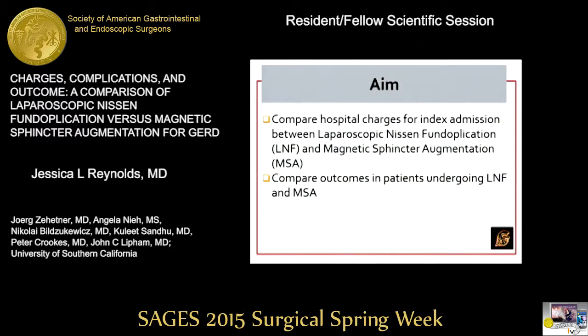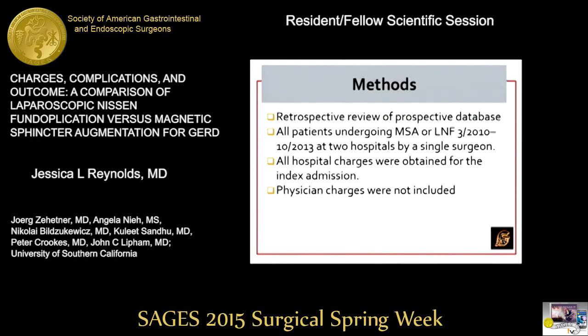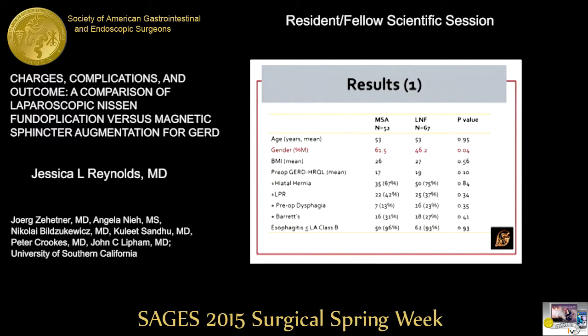So the aim of our study was to compare hospital charges for the index admission between laparoscopic Nissen fundoplication and magnetic sphincter augmentation, and to look at the outcomes in these patients as well. It was a retrospective review of all patients undergoing MSA or fundoplication over a 3-year period at 2 hospitals by a single surgeon. All hospital charges were obtained for the index admission. Surgeon charges were not included.